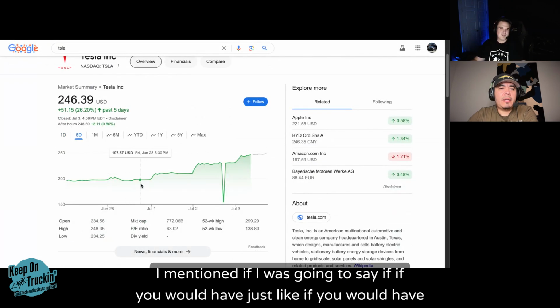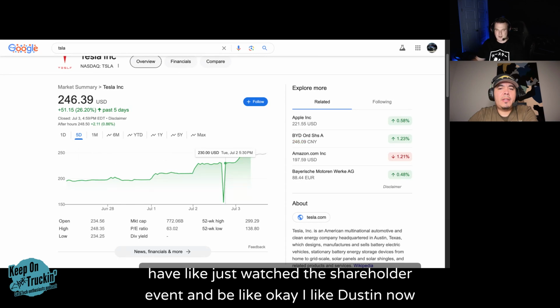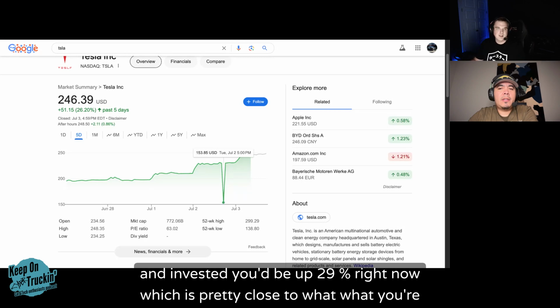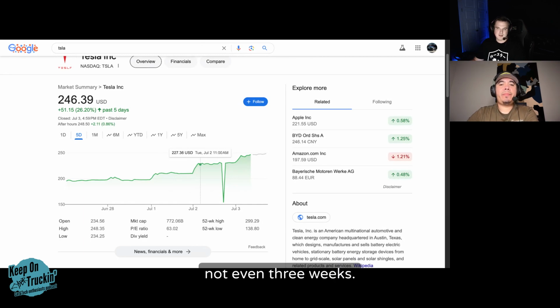I was going to say, if you would have procrastinated until the day after the shareholder event, and just watched it and been like, okay, I like Tesla now, and invested, you'd be up 29% right now, which is pretty close to what you're looking at right now. Which is insane. Not even 3 weeks.